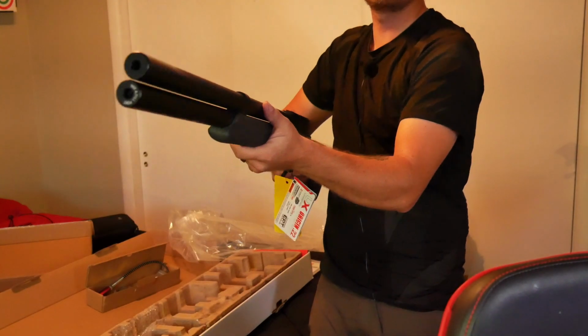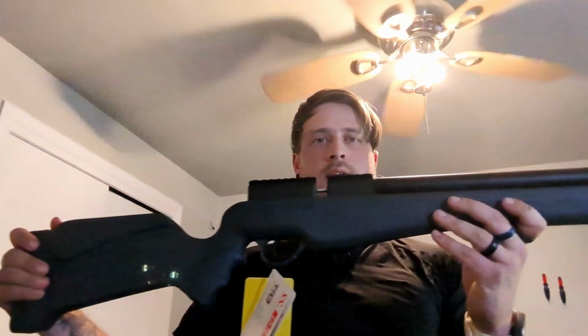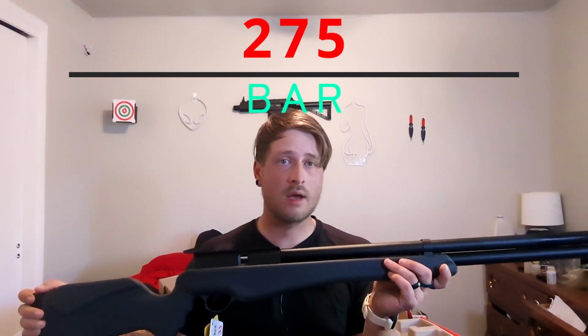All right, so it definitely feels good in the hands. This is just a massive rifle. I was not expecting it to be this large. You got your barrel on the top for shooting and the bottom barrel for filling. So I am going to take some time and educate myself. This is not something you just want to run into. That would be a pretty expensive or dangerous mistake. I mean, we're talking about nearly 4,000 PSI. That's a lot of bars.